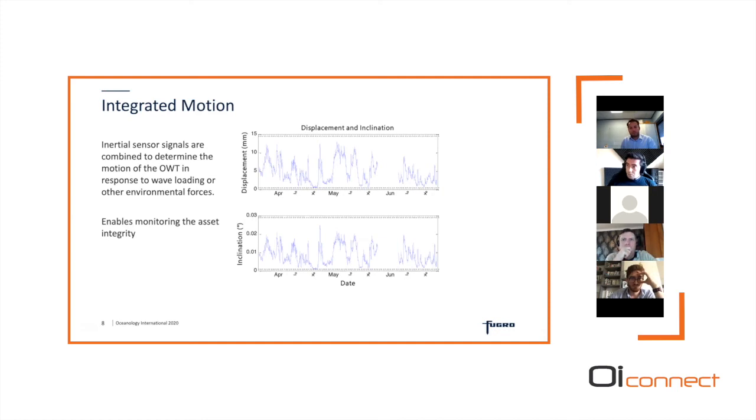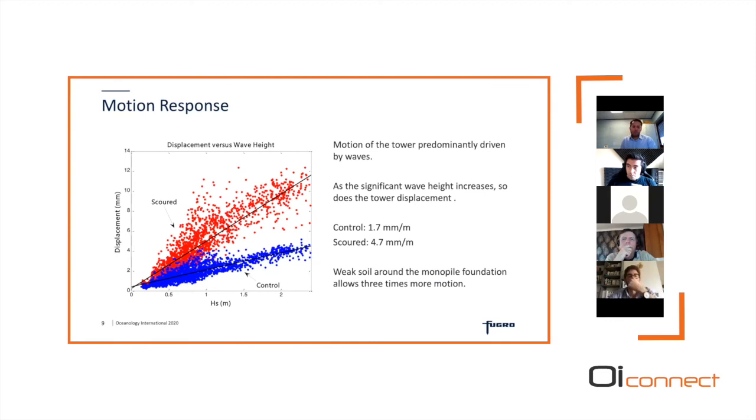As you can see here, the red dots correspond to the scoured wind turbine and the blue dots to the control, where the displacement is on the y-axis and significant wave height is on the x-axis. You can see the control wind turbine has 1.7 millimeter per meter significant wave height displacement, whilst the scoured one is experiencing 4.7 millimeter, three times the intact one. This is essentially caused by the weak soil around the monopile, and we can see the motion of the tower.